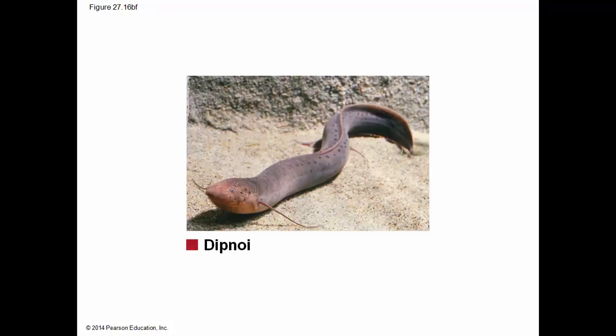Okay, here's the Dipnoi. These are the lung fishes. They're pretty weird, but they can actually breathe air. These lobe fin fishes live in Africa. And what happens is the rains come and they make these ponds, and the fish swim around in the ponds, and then the ponds dry up over the course of the drought. During the drought, the Dipnoi will burrow into the mud, and they'll stay in that mud and wait until the next rain.